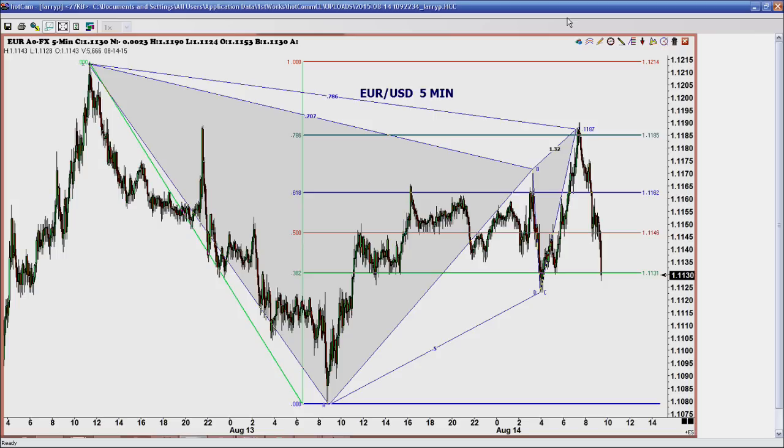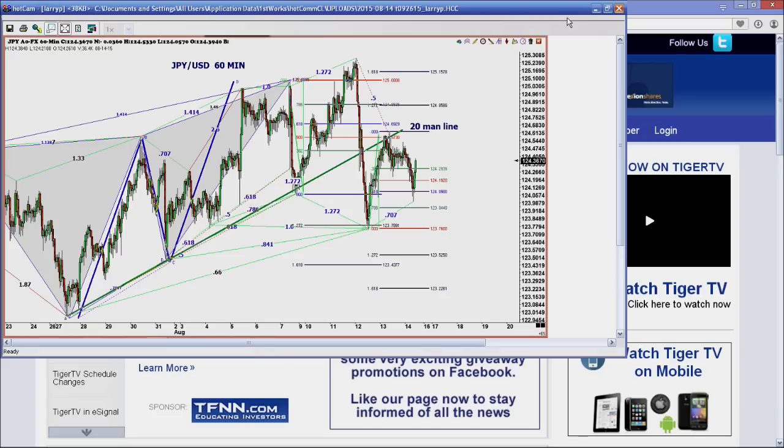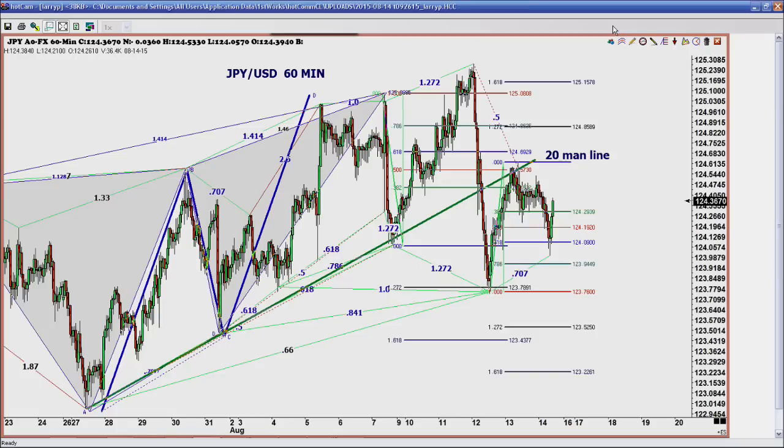First of all, let me put the Japanese yen chart in, and as you can see, we hit that 20-man line again yesterday. Then we backed off to almost a 786 retracement, and here you'll see where the low is exactly 707. What that's telling you is that it's held that level, and now what we're getting ready to do is see if it's going to go up and complete the ABCD pattern back up to the 20-man line and try to test it again. So that's what I wanted to mention.